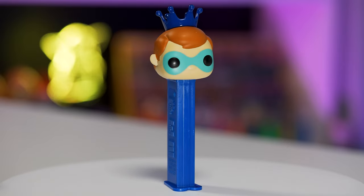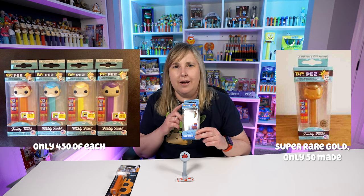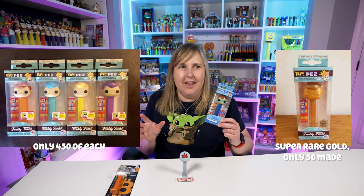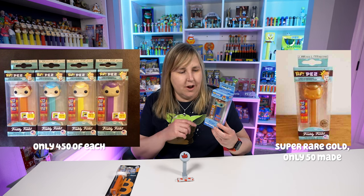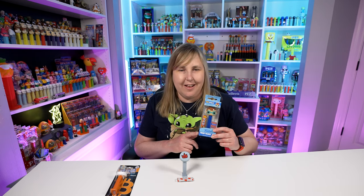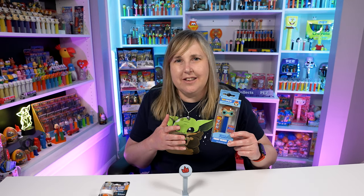So if you're not familiar, PEZ has made these Freddy Funko Pops with the crowns, and they usually give them out, like, I think at the San Diego Comic-Con they've given them out before. There's different color stems and crowns, but those are really, really hard to get. But they finally have one that you can actually get for like $8 on Funko.com, which was pretty easy to get, which I appreciate.